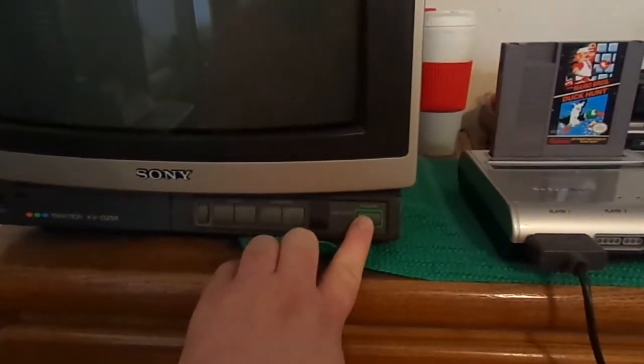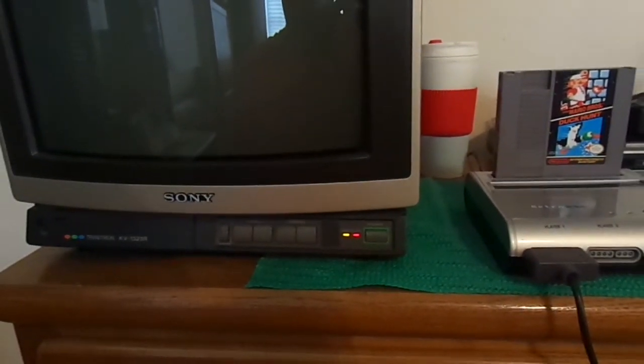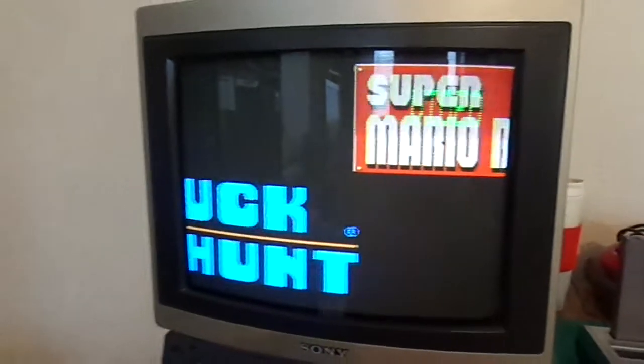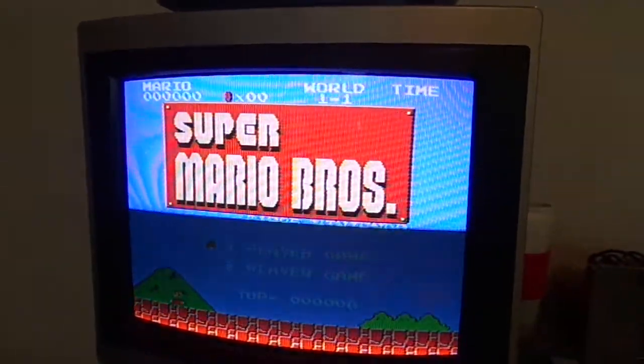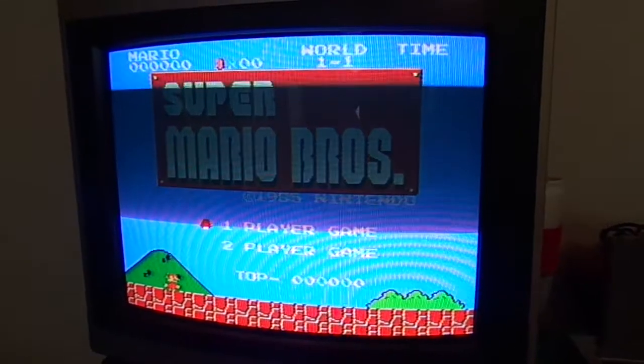This button is a little tricky sometimes. It doesn't always come on the first time you push it. But, you know, it's an old TV. But the picture on this is fantastic. And I'm sorry for the bars, guys. You know they have refresh rate problems with CRT screens. But as you can see, the colors are pretty brilliant on here.